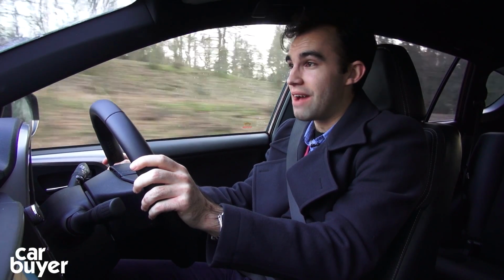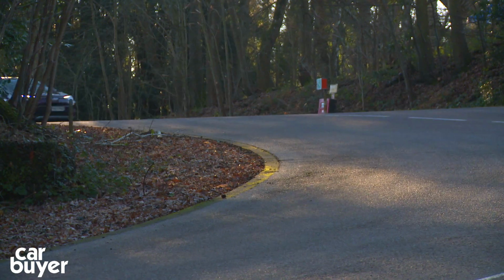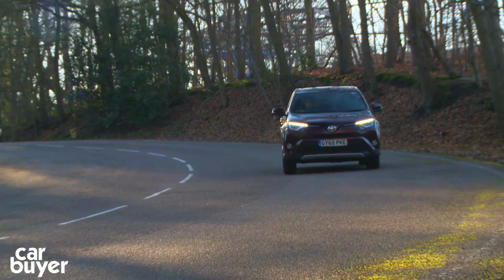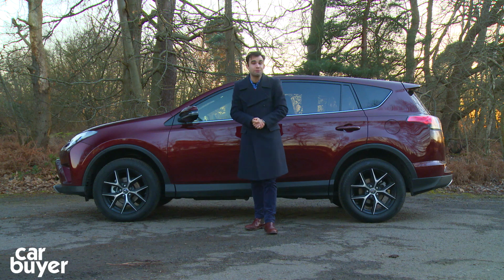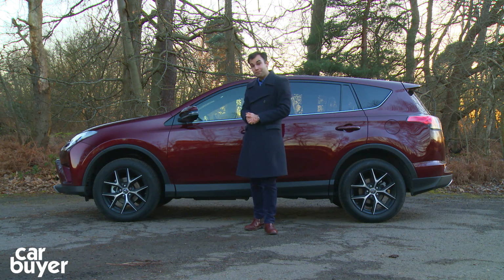But whilst the RAV4 does cost more to insure than most of its nearest rivals, it does come with a 5-year warranty, and Toyota dealers have come in the top 10 of our driver power survey. Now, whilst this facelift may not have brought back some of the sparkle the original RAV4 may have had, this is still a fine car for those who want a practical and spacious SUV. It may not be fashionable, but it is very sensible.